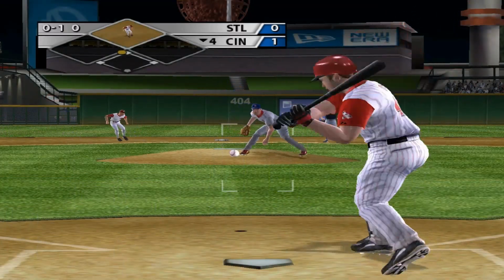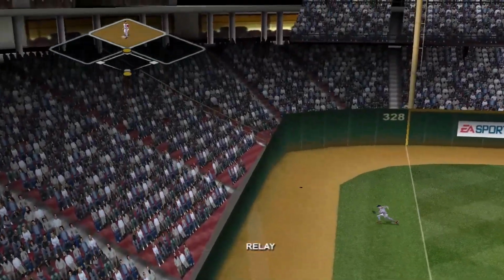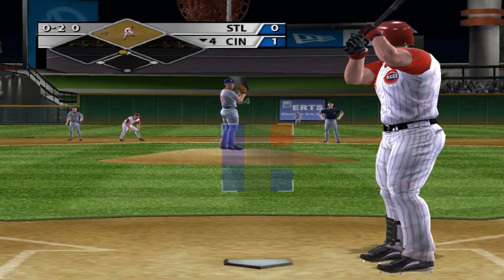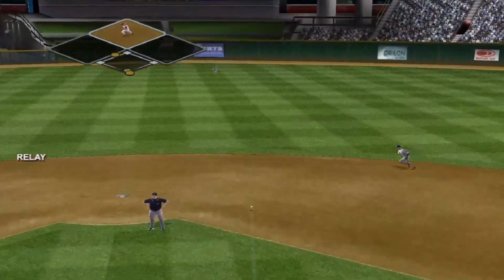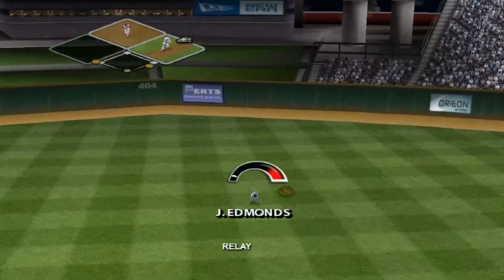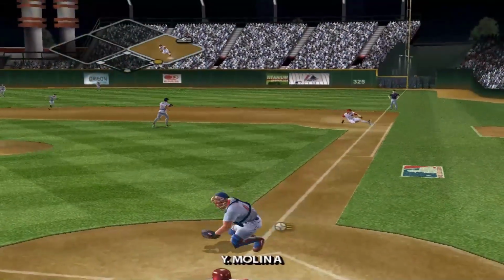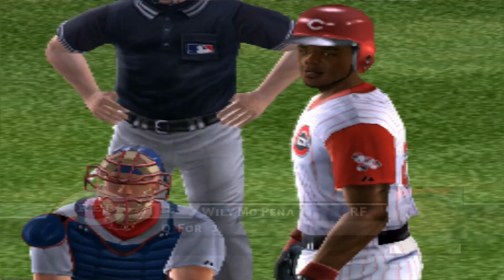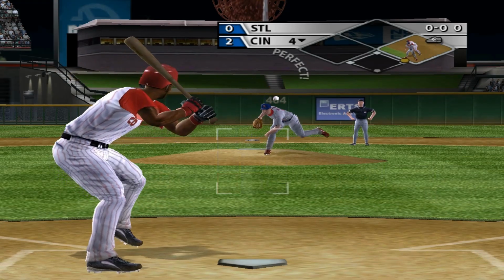0-1. A liner. A run crosses the plate. Did a good job of hitting the ball for the infield, driving the run. Next at the plate, Willie Mulcahy.